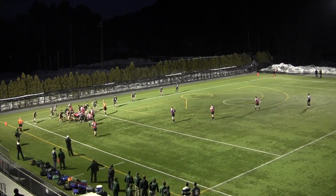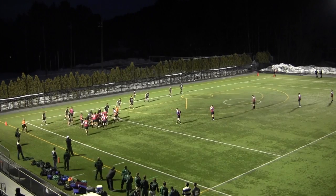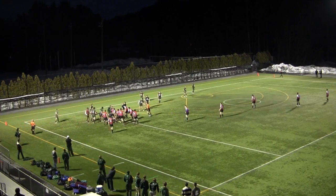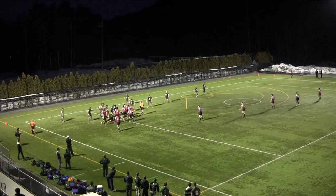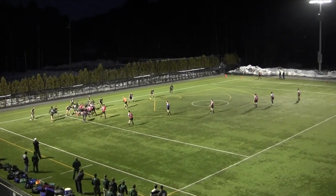Line out taken by Penn. They're driving forward, doing a good job with the driving maul from the line out. Now Dartmouth turns it around. Penn still with the ball, but going backwards. So great job by the Dartmouth defense at the maul. Now Penn goes forward, 3 meters out.